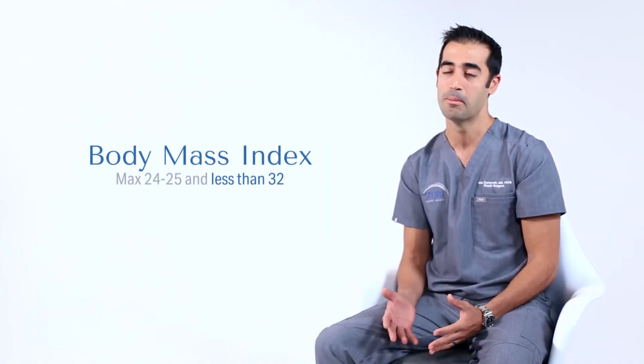Other important items have to do with your body mass index. So always check, you can check online and see what your height and your weight is, and try to get an idea of where you stand in terms of your weight. You want to be in a body mass index that's ideally maximum 24 to 25, but definitely less than 32. For those patients with body mass index above 32, you're going to have surgery at the hospital, typically with an overnight stay just for your safety. Those less than 32 can have their surgery at our clinic, which is here in South Miami, Florida.